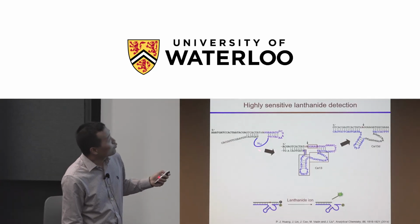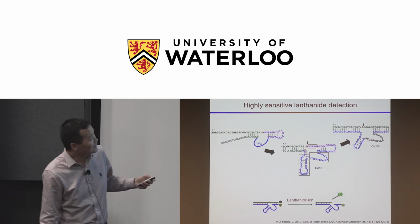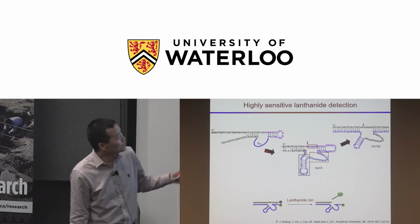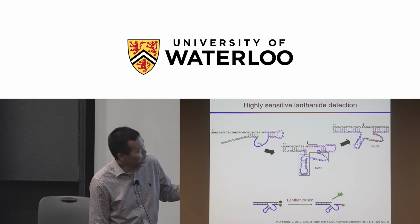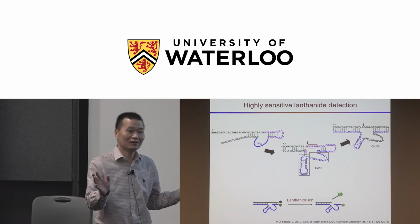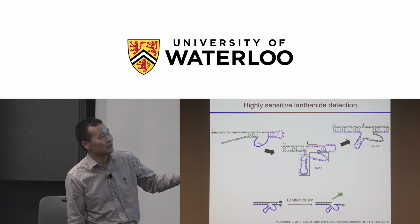This is the first work done in my lab in Waterloo, in 2014. We published that, and that's the library sequence. So we obtained this sequence. The blue region here is 15 nucleotides, and we optimized it, and we obtained this molecule we call C13D. The bottom strand is what we call the enzyme. It's just a pure piece of DNA, no protein, and it can catalyze the cleavage of the substrate strand here.